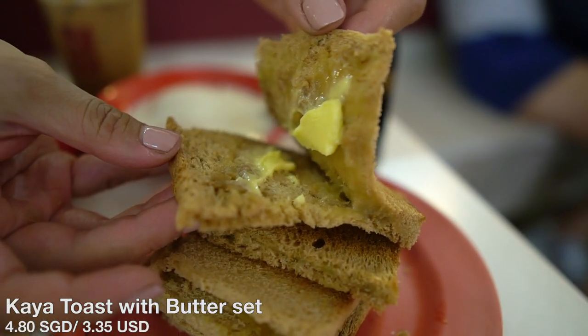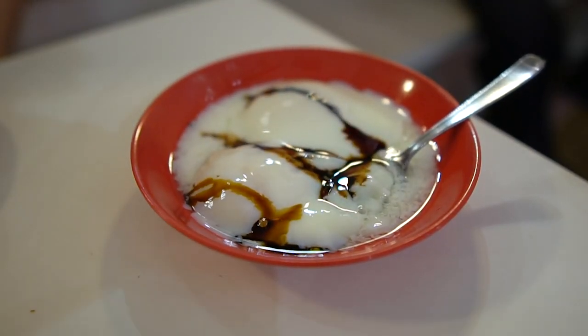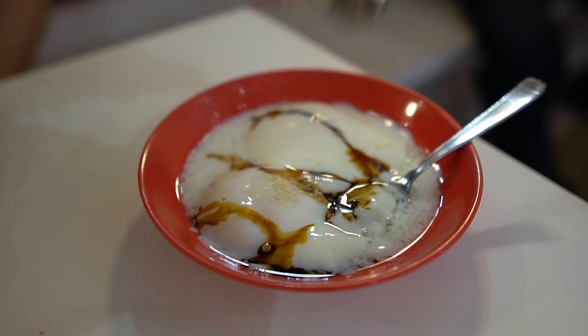We've ordered two different breakfast sets. Of course we had to get the original Kaya toast with butter, and we also want to try the cheesy French toast with a side of Kaya. I'm not sure if this is the right way to eat it, but what we like to do is drizzle the soy sauce on top of the eggs and also a dash of pepper.